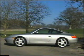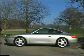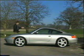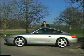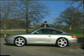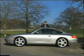The shape may look familiar, but 1998 brought a radical rethink to the Porsche 911. At the front it took on the looks of the new Boxster. At the rear, a water-cooled engine, which with 300 horsepower propelled it to 174 miles an hour. Fast enough? Well, not for racing, and Porsche enthusiasts love to go racing.